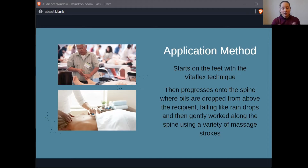Then after you complete the VitaFlex technique on the feet, we're going to progress to the spine, where the oils are dropped from above the recipient and they fall like raindrops. So you have your bottle of oil and it's open, and I'm not going to do this with my open bottle of oil right now because I'm wearing jeans and that's a waste. But you would tip it open and say, this is the person's spine, and you're dropping the oil down the spine.